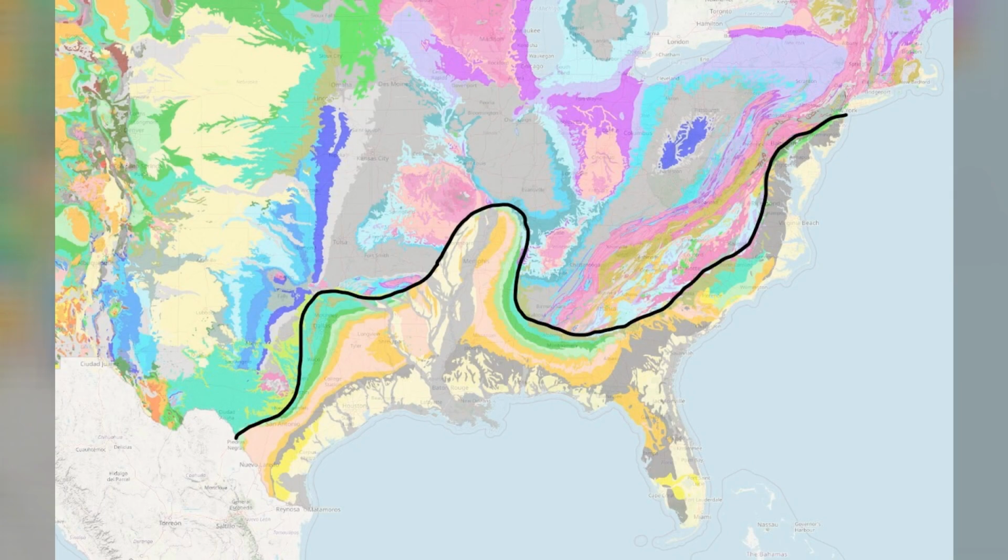So it's not just states that necessarily border Tennessee that you're working with. Correct. Yes. These formations that are in West Tennessee, you can see them all across the Southeast, all the way up into New Jersey.